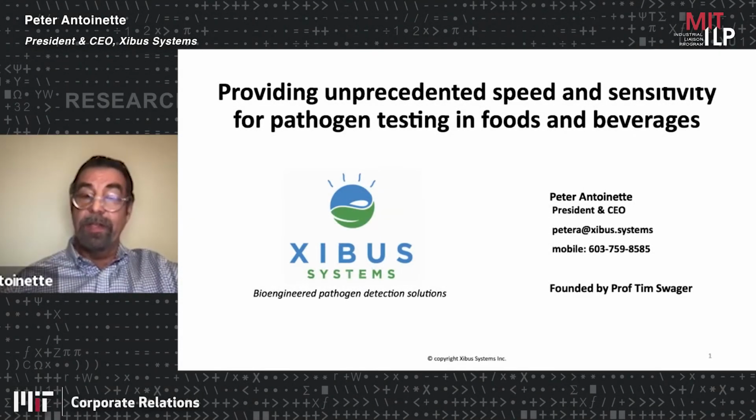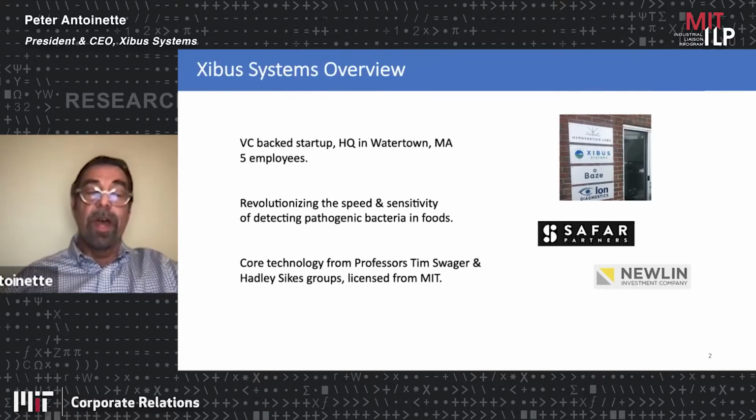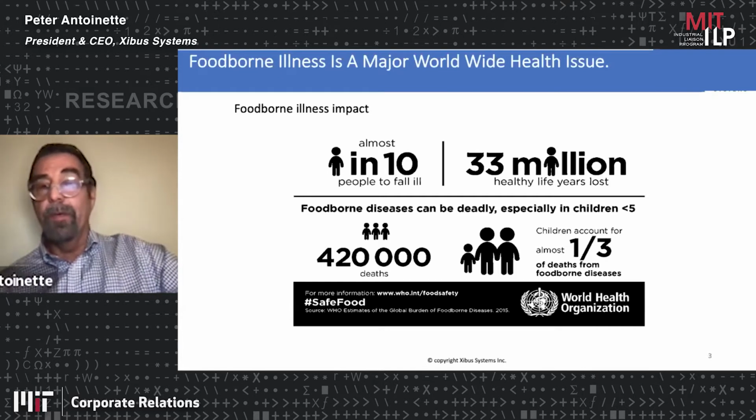Xibus Systems was founded by Professor Tim Swager of MIT. And we're a VC-backed startup. We're over in Watertown in one of the incubators there outside of Boston with 5 employees. Our focus, which we'll talk about, is how to really get to detecting pathogenic bacteria in foods faster. And this core technology was invented both in Professor Swager's lab as well as by Hadley Sykes, both of MIT, and licensed from MIT.